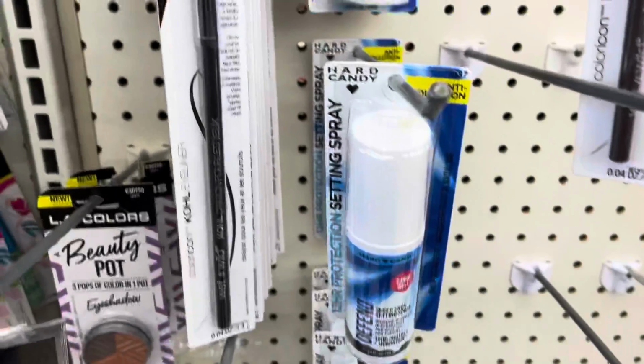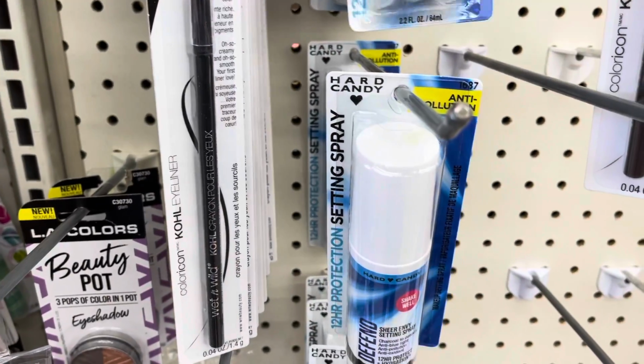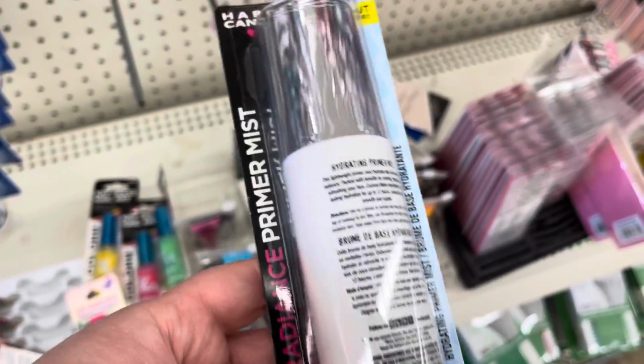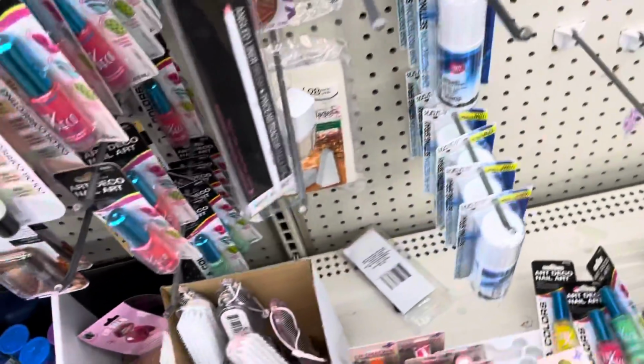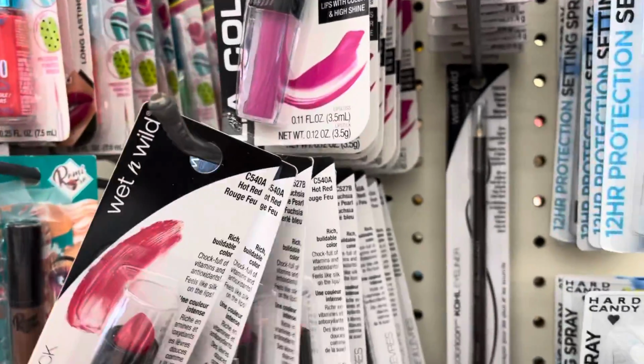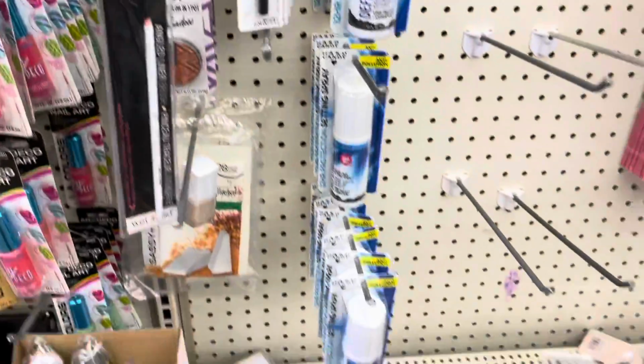I only see their sprays, the anti-pollution one, and then the only one left is this one. This is a Radiant Primer Mist. It has coconut water in it. So I got those two. I do have one more thing. But yeah, this is pretty much what I see that's new.